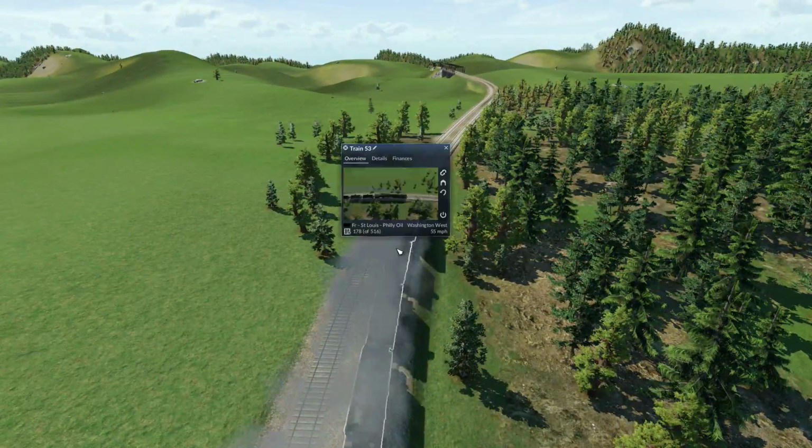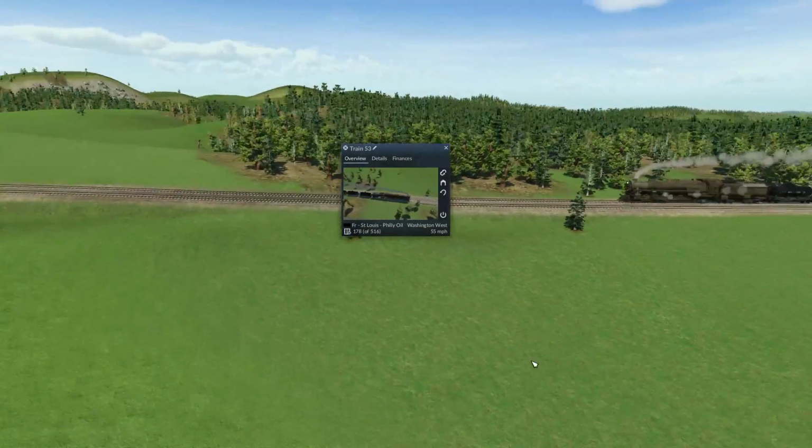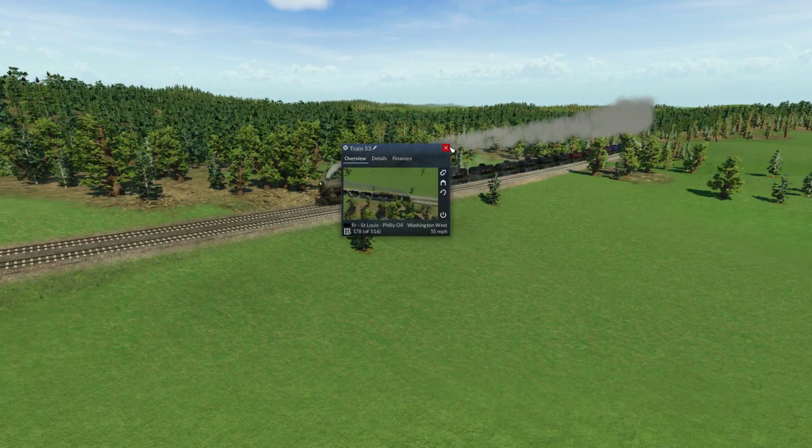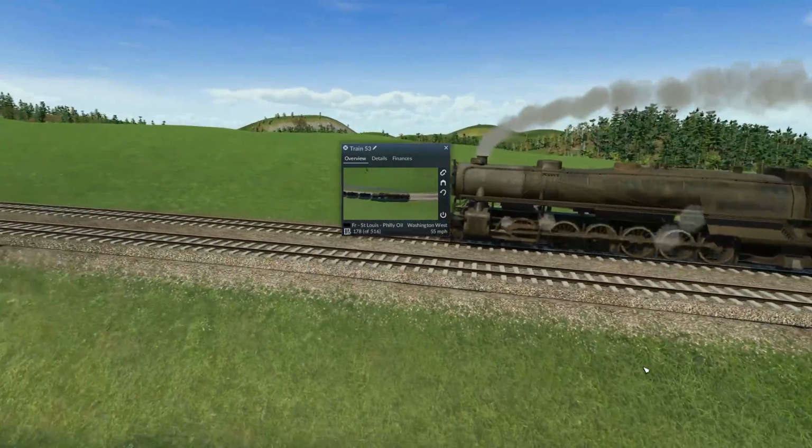Now I do wonder what speed it's doing. 55 miles per hour, that's not bad. That is not bad for a train like this. It's managing to keep it going. And that's what's really impressive about these. What's the configuration of this?